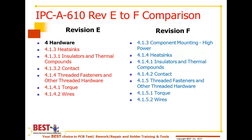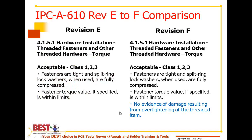You can see the numbers have changed down through there. 4.1 component, heat sink to 4.14, used to be 4.13. So be careful down through there. Now, when this class is over, you will get a redline document. There are some differences between the two, so go through it very slowly so you can see what the actual ones are. It took us a while to do this.